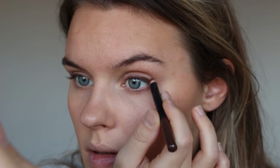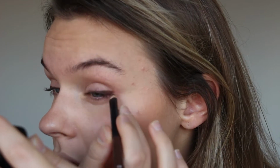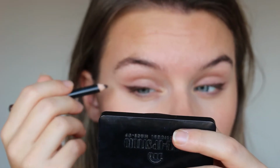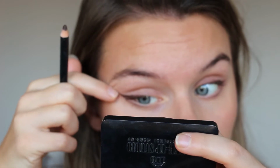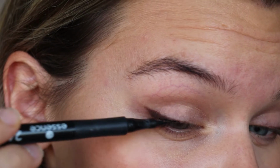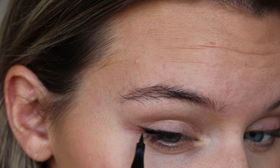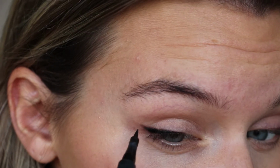So pretty. I open. And then you can see, I want it around here. And I just fill it out. And I pull it back now. So what I do next, I use this 24-hour ink liner, shown it before. Just go behind the lash line. And I'll fill in the wing a little bit as well, but not fully to the end, because I want to sort of make it gradually go into that wing. If that makes any sense.